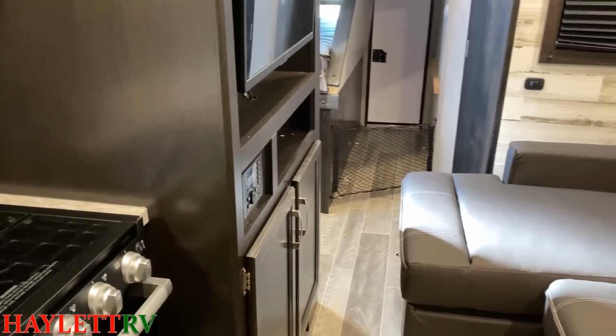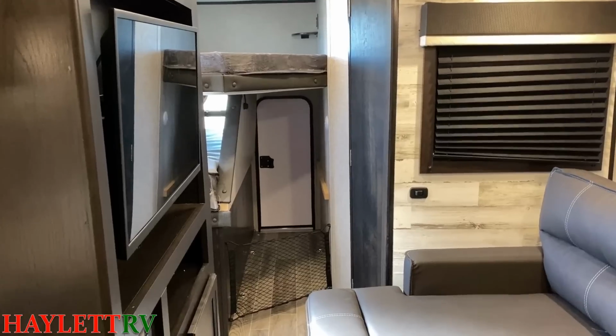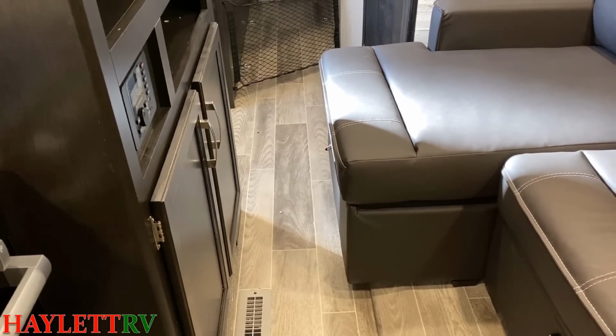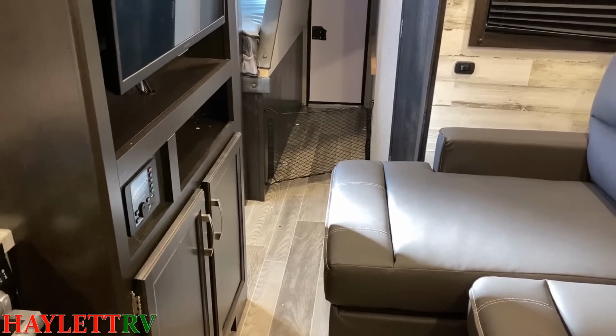Now, if I flip around the other way, this is also a neat way to show you that if the rear bunk door's in cargo mode, you really do have a nice long loading space here. And if you have the U-dinette versus the L-lounge, it'll actually be even a little bit less intrusive.